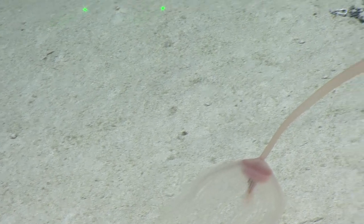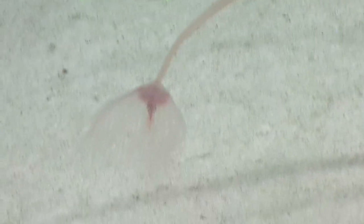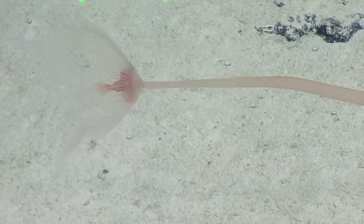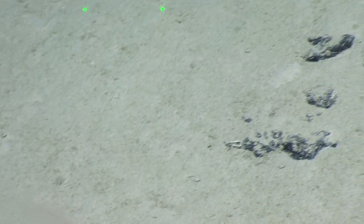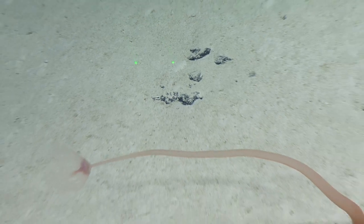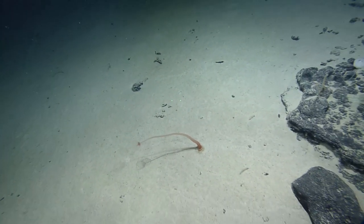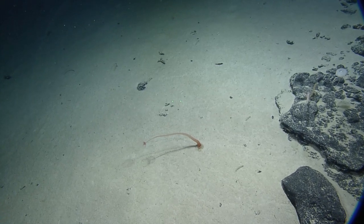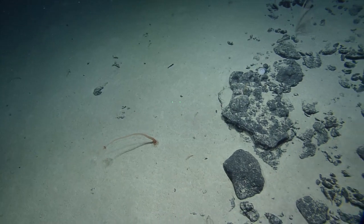So I think yesterday we had some stylasterid skeleton as a part of our samples. The stylasterids and these are both hydrozoans, but those are the coral-like colonial hydrozoans, and these are the solitary ones. That's awesome. I didn't know there were solitary hydrozoans. So cool. And this one's anchored in the soft sediment, yes.